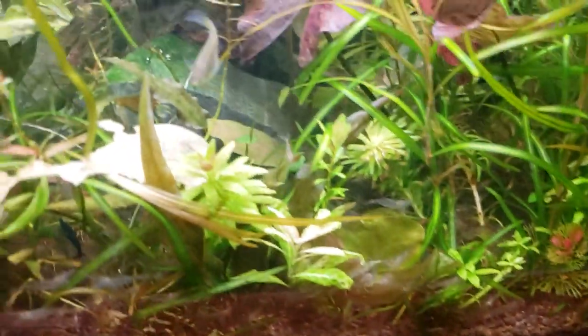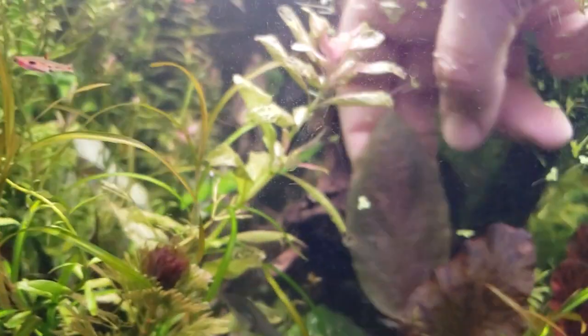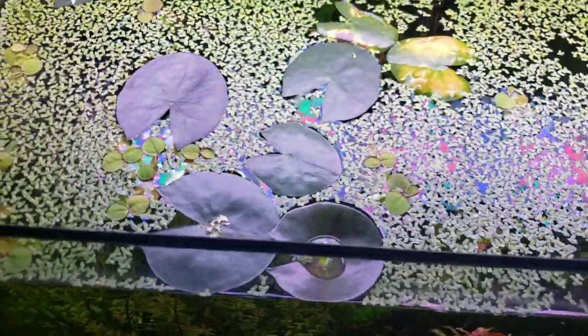It looks like my Logonandrum eboldi silver is taking a beating though. We should probably give it some more light. So let's scoot over some light so we can get this in here and get these leaves some light, because it's choking it out, and even the lily pads. So we've got a deficiency of some nutrients here, is what I suspect.